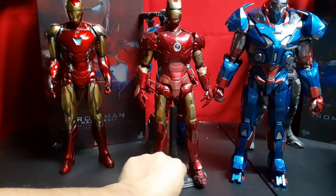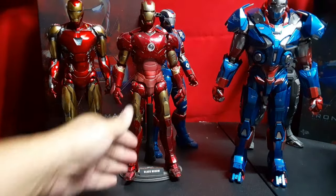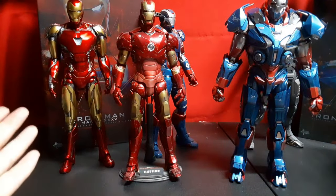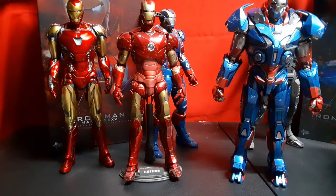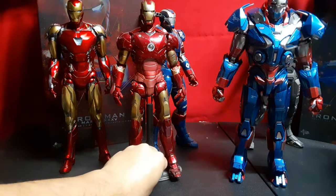He's pure plastic. Honestly, I would prefer it being just plastic rather than die cast. If this thing falls off my shelf, I'm so afraid it will just splatter and shatter and everything. Let me move this out of the way.